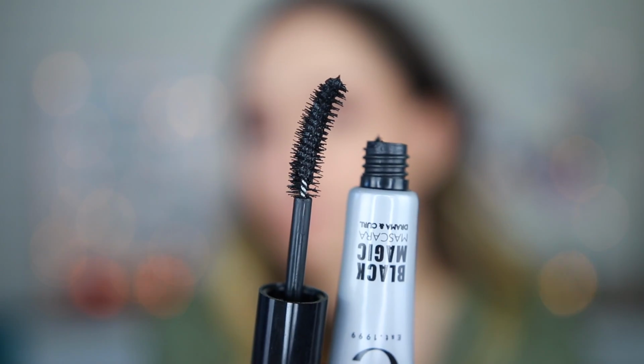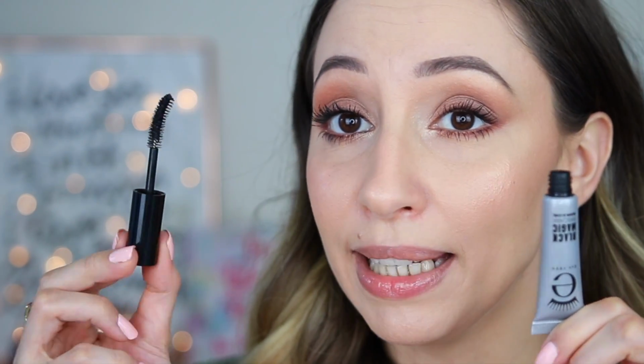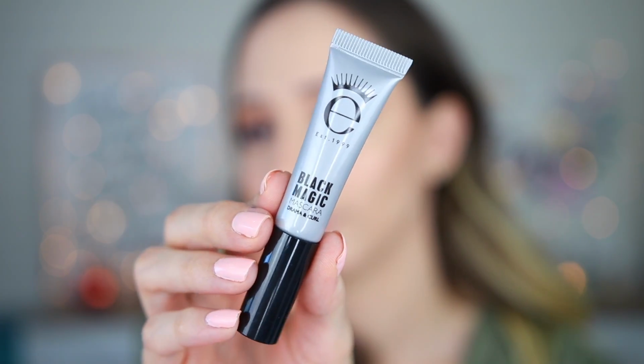This is the Black Magic Mascara for Drama and Curl by the brand Eyeko. It says it is designed for after hours seduction. Our unique brush creates drama, volume and curl combined with an extreme carbon black water resistant finish. I have one more mascara by Eyeko, but I haven't tried it yet. Ooh, we have a curved applicator. I like that. I think the brush is ideal for my lashes. I haven't tried this before.